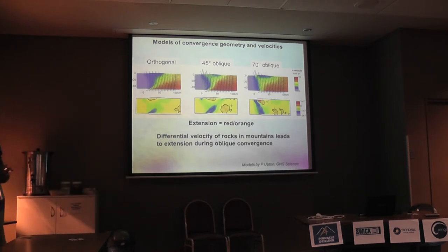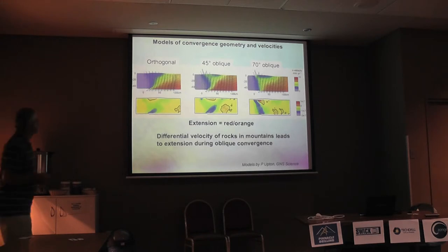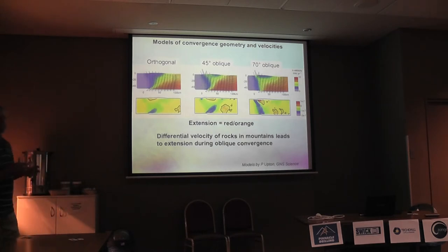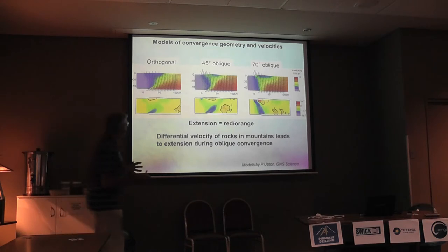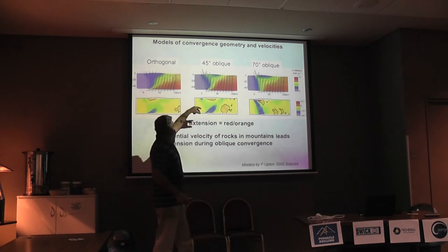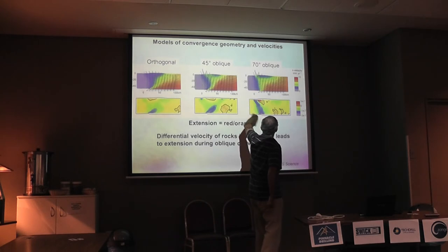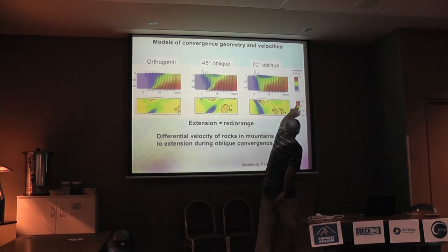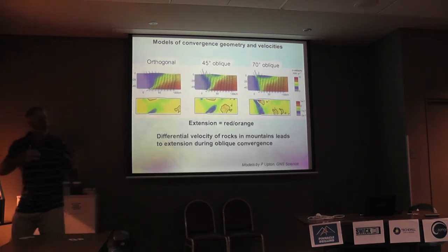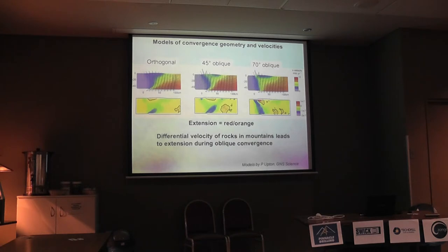And so we have differential uplift velocities, differential uplift rates. Some parts are going up faster than the other. And because of that differential, you get extension within the mountains. And this is an estimate of the extension as a result of these velocity differentials. I'm looking at this oblique one here. The reds and oranges are a zone of extension. Even though it's compressional in origin, there's a zone of extension right in the middle of the mountains.